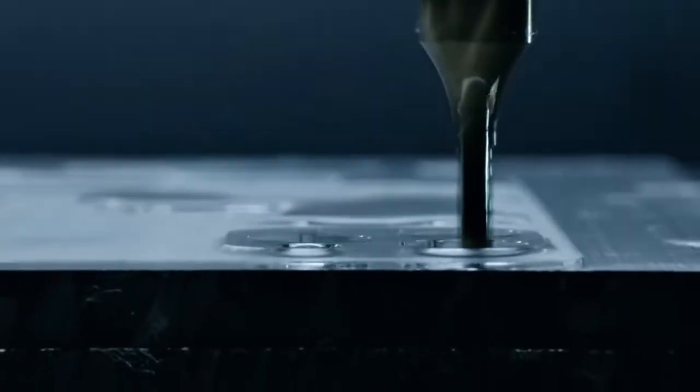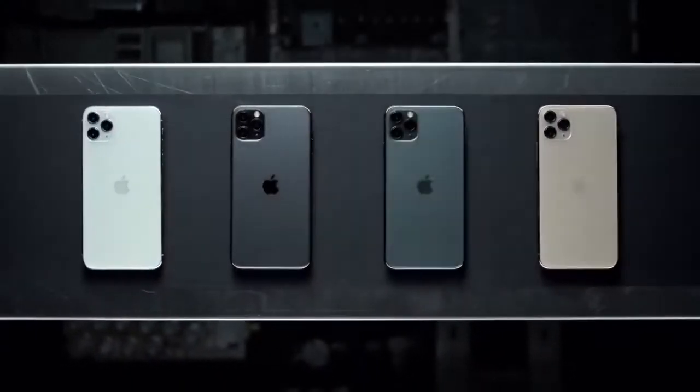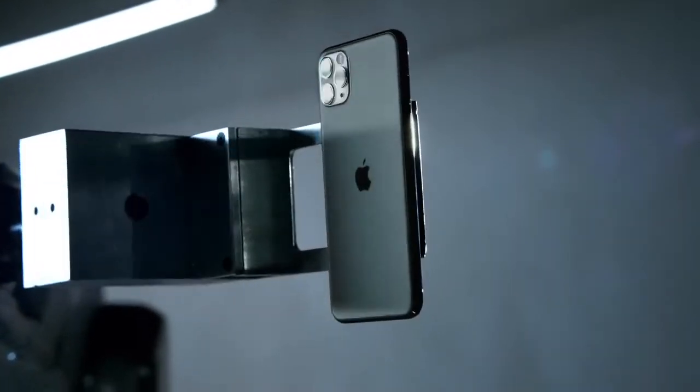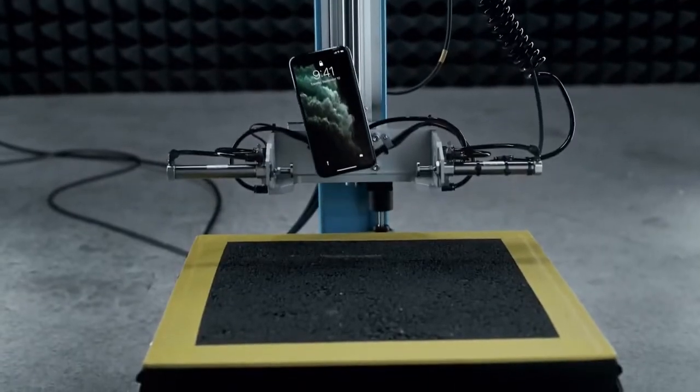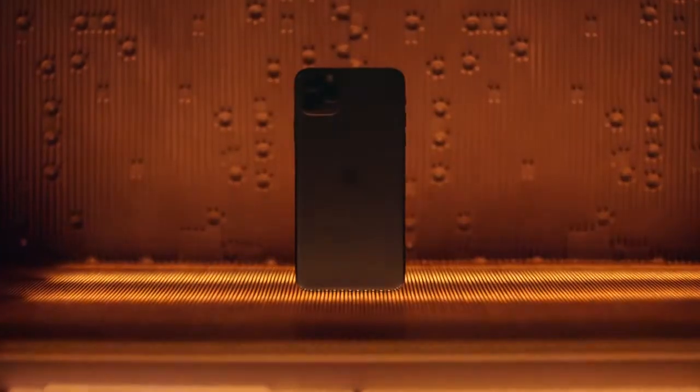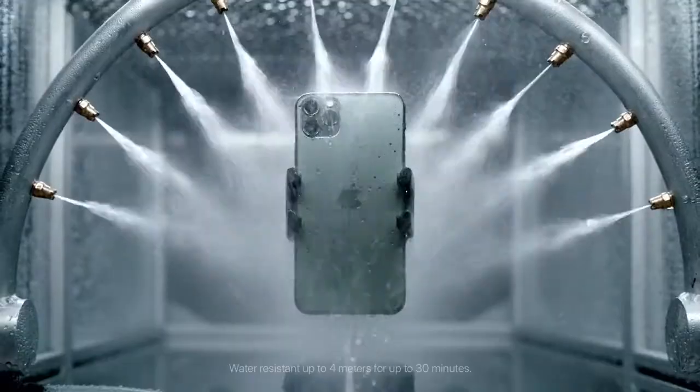It's sculpted from a single solid sheet, reinforced down to the atomic level, and then brought to life in one of 4 textured matte finishes. The enclosure is designed to withstand what life can throw at it. Rigorous testing and refining have helped create a durable, dust, and water-resistant iPhone.